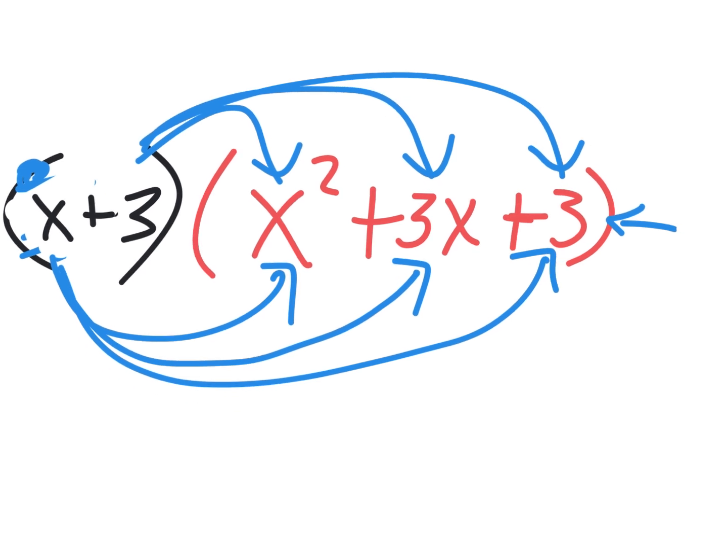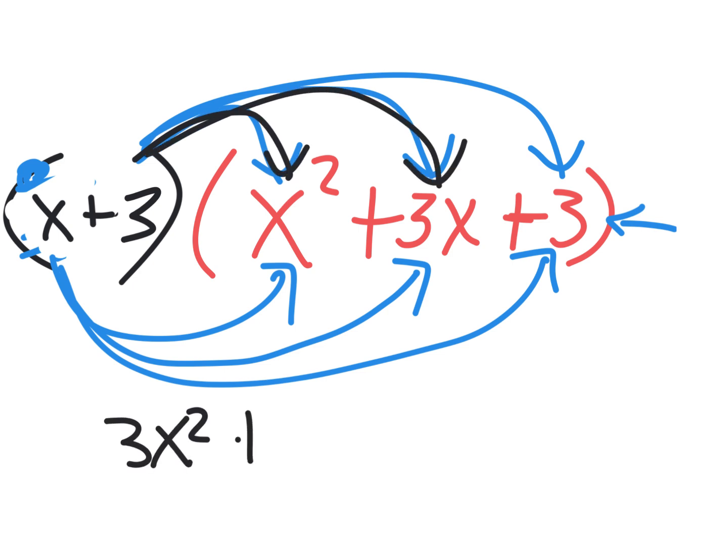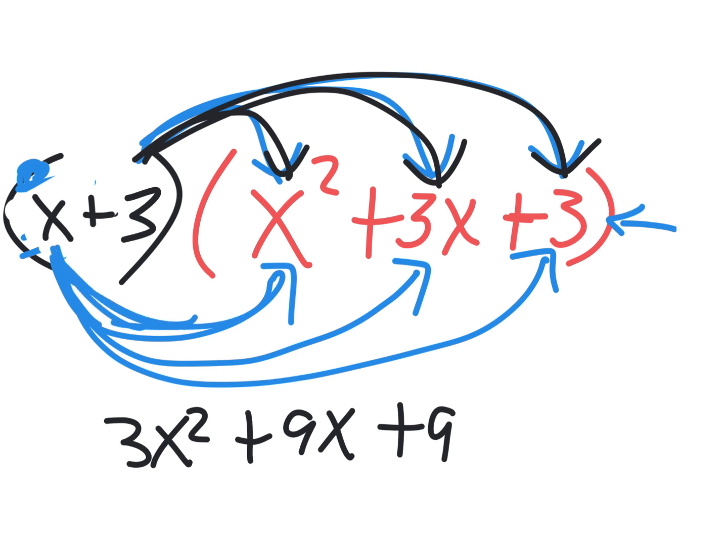All right, so if you actually did this problem, you should have said the 3 times the x squared is 3x squared. The 3 times the 3x is 9x. The 3 times the 3 is 9. Then I'm going to go through and do my x. My x now is times the x squared. I hope you know this rule. On this kind, the powers get added. X to the 1 times x to the second is x to the third. Powers get added. So plus x to the third.